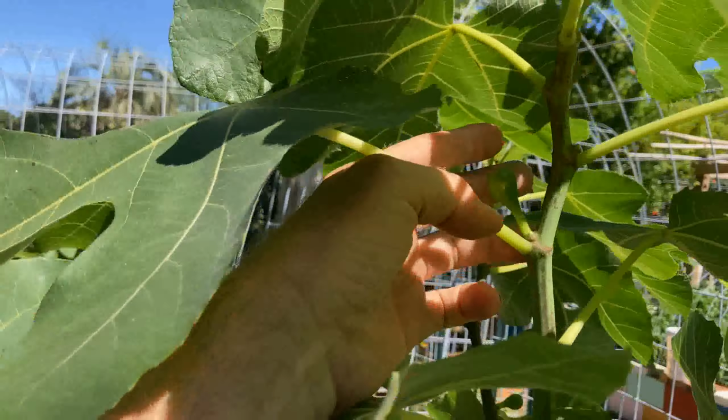This pomegranate has a few flowers up on the top, but it has some severe damage down at the bottom, and I'll be honest, I don't think this is going to make it. There's yellowing of the leaves in here. Yeah, it doesn't look good. We might have to replace this one with a new pomegranate.